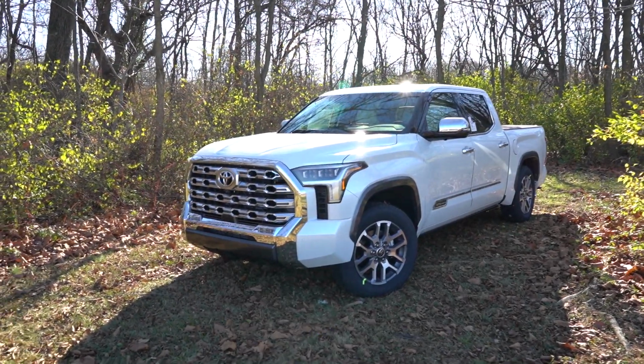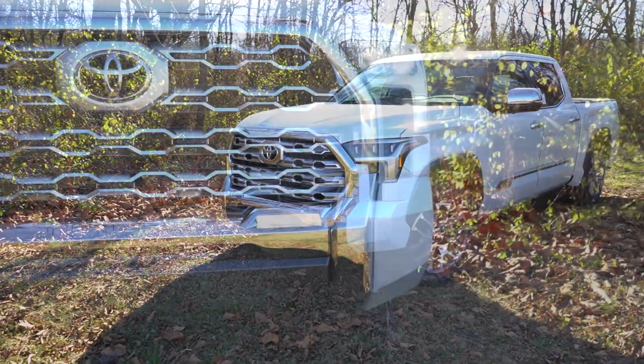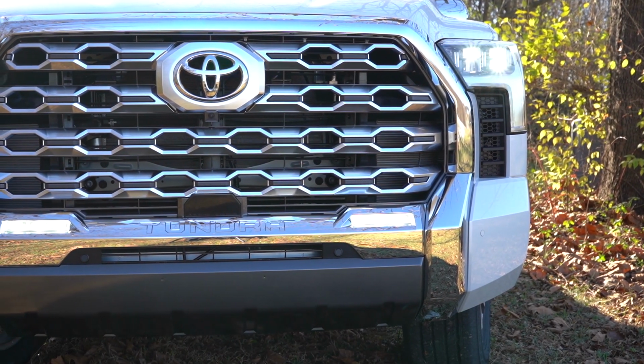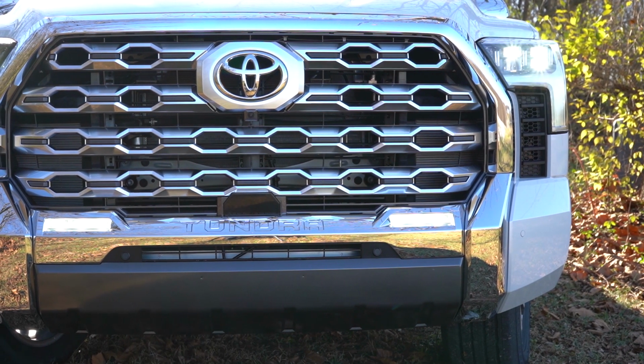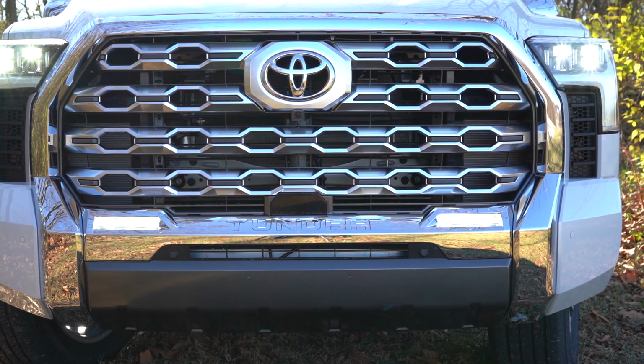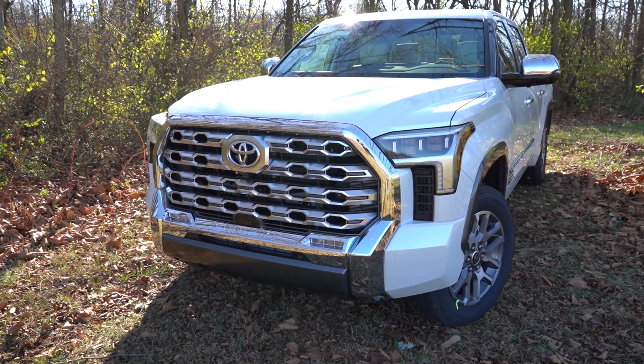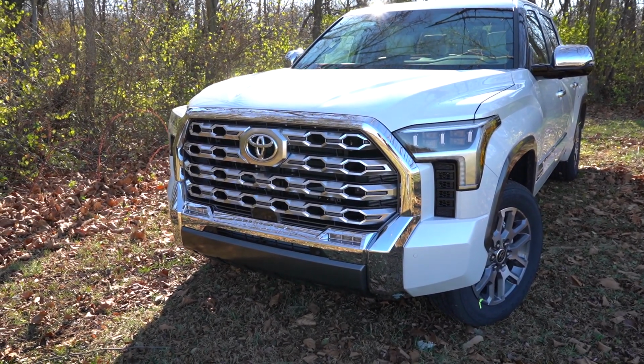So let's go ahead and start up front on the Tundra here. Front grille is shared with the Platinum trim level for the 1794 here, so it's going to look pretty similar to that. Very masculine looking front end here, so I do like that. Finished in kind of a brushed aluminum finish. You actually do get active grille shutters as well, meaning the shutters are going to open and close dependent upon the engine cooling that is needed at any given time, so that is pretty cool.